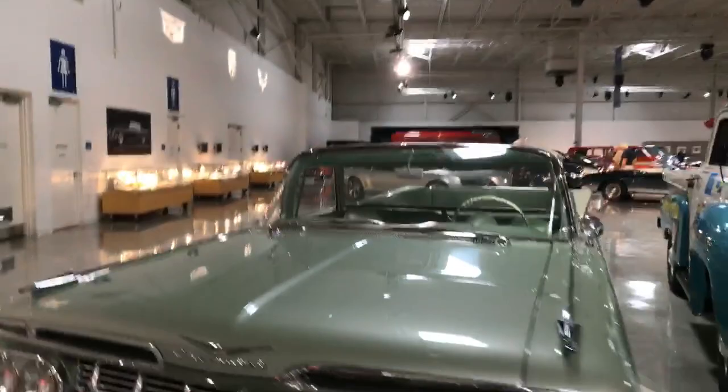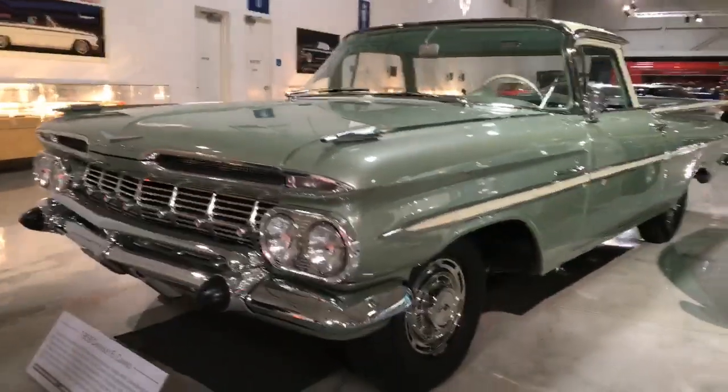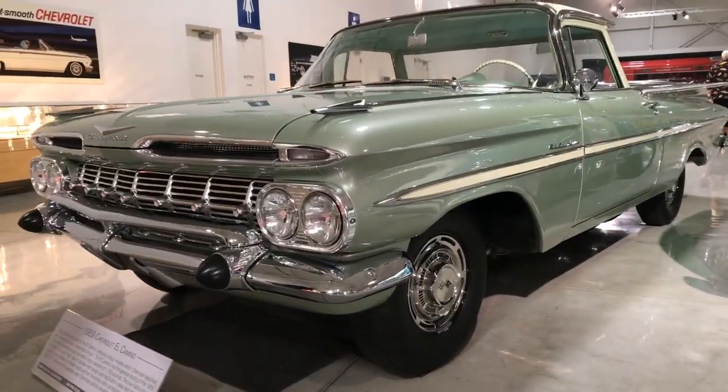So have you guys realized why this is important? Look at the color combination. It's two-tone. Look at the colors. They don't do tombstone anymore, really. No, they don't. I wish they'd bring it back.